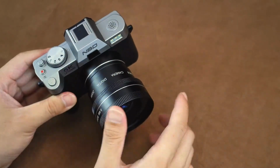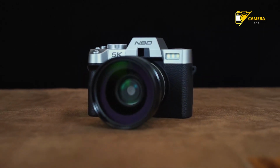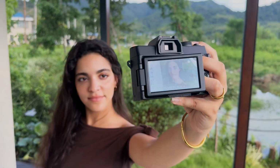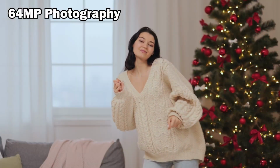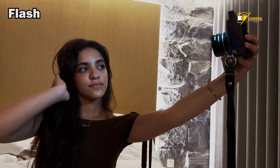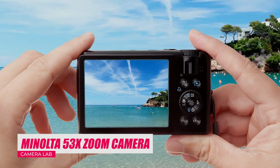The camera feels solid in hand, yet it's easy to mount and adjust during sessions. I appreciate the fast response time, which keeps shoots flowing smoothly. Manual controls are accessible, letting me dial in exposure and white balance precisely. This camera works well for photographers who move between studio and location work. If you want one camera that adapts easily while still delivering high-quality portrait results, this pro travel option definitely earns attention. Number 5. Minolta 53X Zoom Camera.